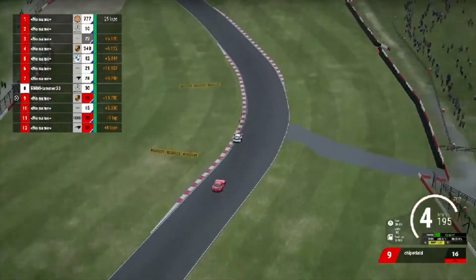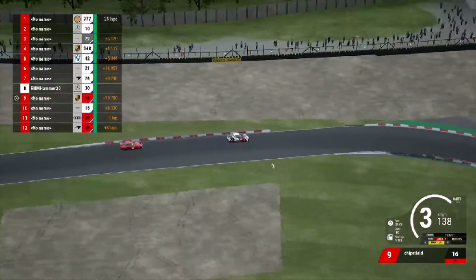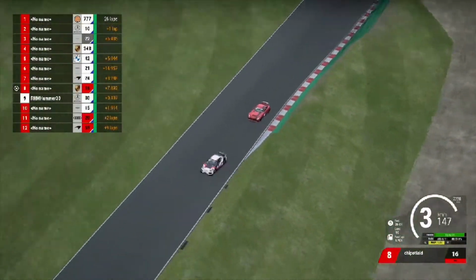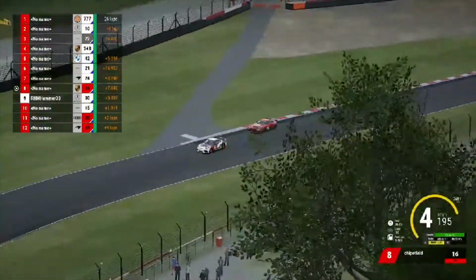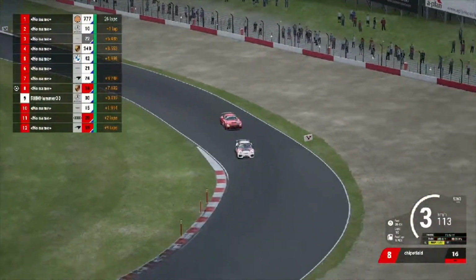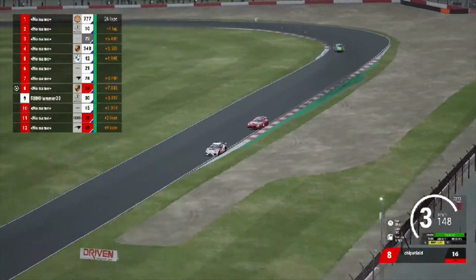So here we are after the pits. That was me coming out the pits, and Chip there just able to get back in front of me. I'm going to try and put as much pressure on as we possibly can. Gaining all the way up this straight, we seem to be very good through that little bit there. Get good momentum through it. Can we retake the position?